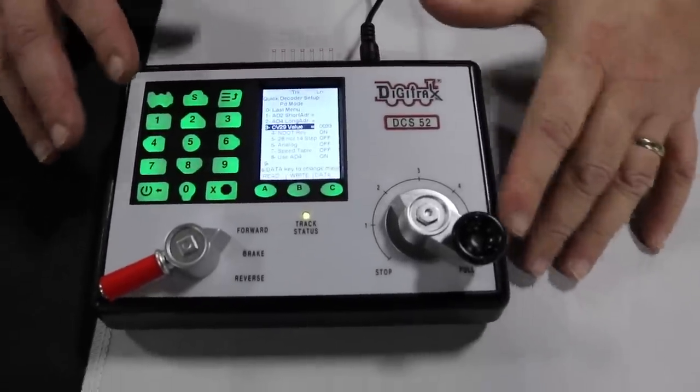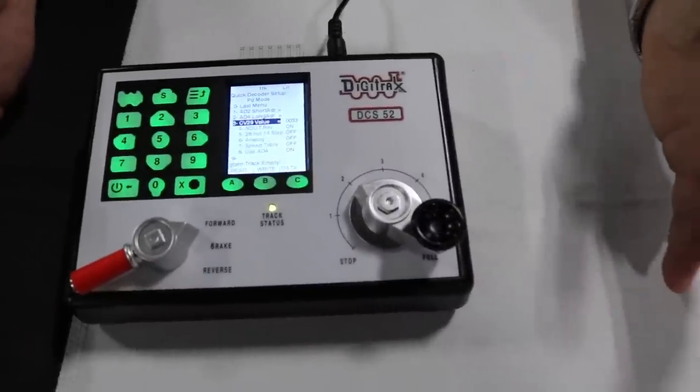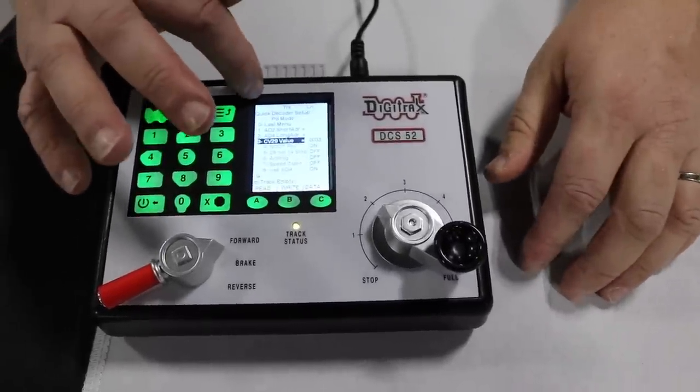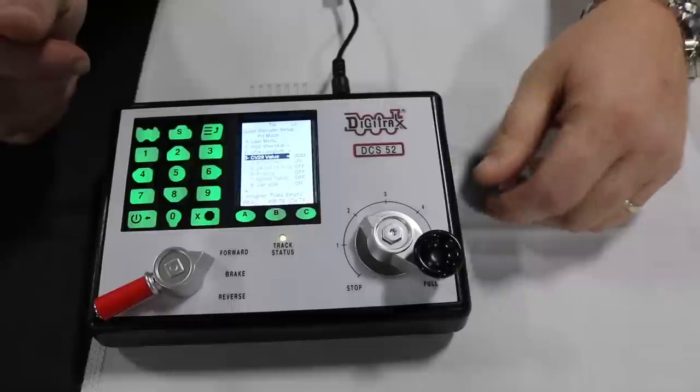I don't have a program track right now, but if I wanted to program, I have a help bar saying there's nothing on the program track. That way it gives you a little bit of visual feedback, letting you know there's nothing on that program track. If there was, you'd get a little cue up here to let you know it's programming, because you're only going to get that programming for short little bursts.